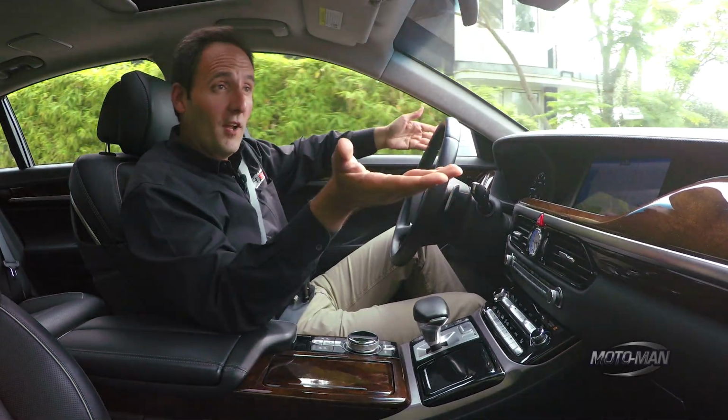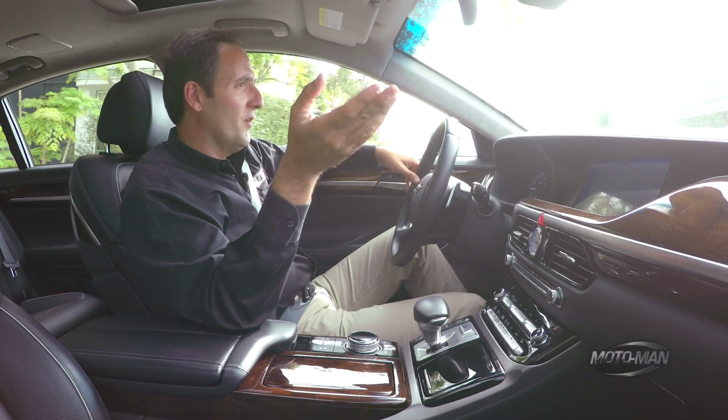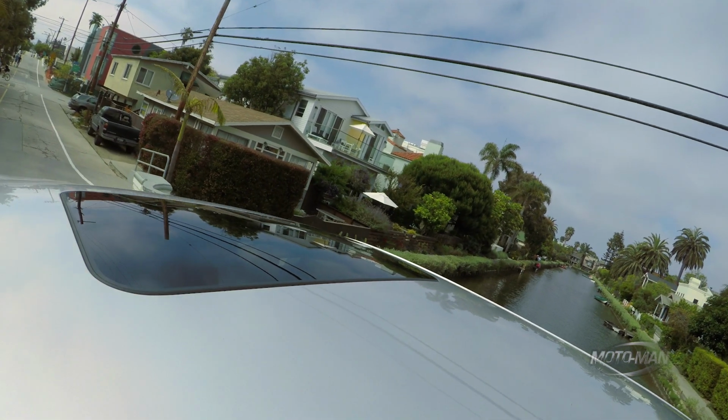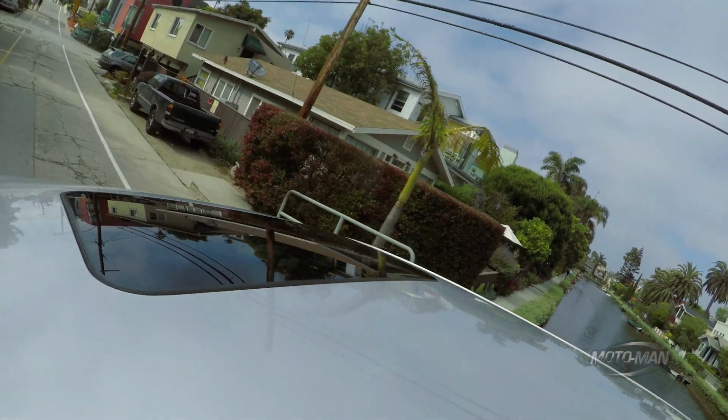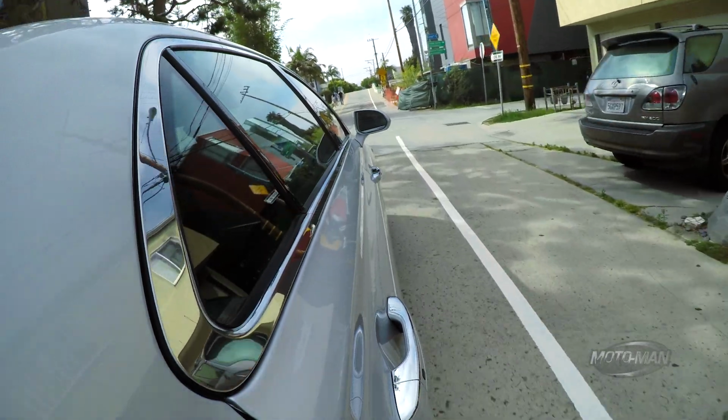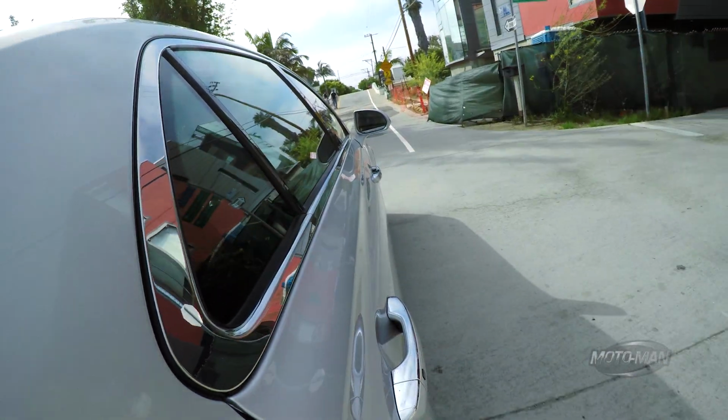Actually, as you can tell, if you've followed the show for a while, you know that I lived here for many years, 10 years. I lived just down there. Beautiful little area. But this is a great place to take such a large vehicle and try it on small streets. And this is what I feel makes this car stand out.